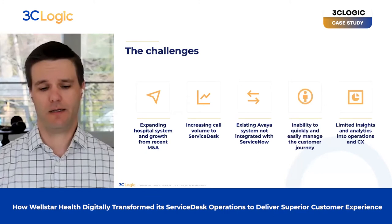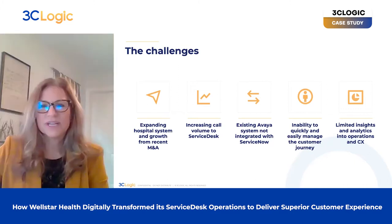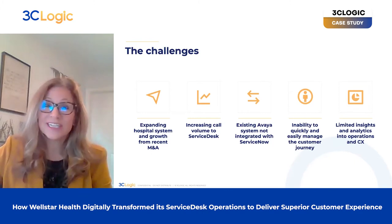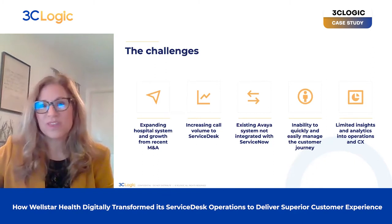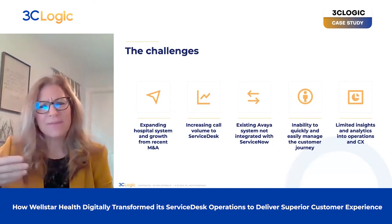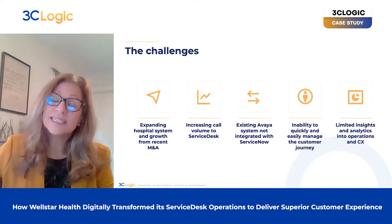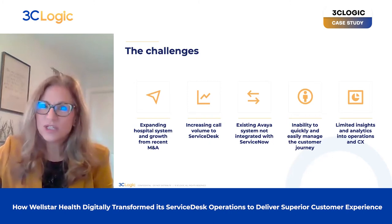The first one being your biggest challenge, which was in part due to Wellstar's growth, right? Talk us through that. Absolutely. Over the last 5 years, Wellstar has expanded exponentially through a series of M&As. And as you can imagine, even though we have expanded, our service desk has remained the same, with a little bit of change, but not exponentially. So what we noticed, especially as M&As come in, is that they don't know all of the processes or how to do things. So the easiest thing for the team member is to pick up the phone and call and say, how do I do this, right?